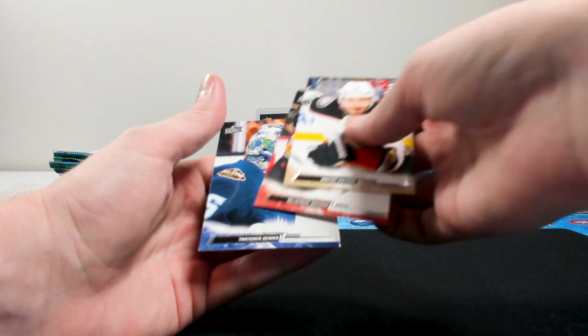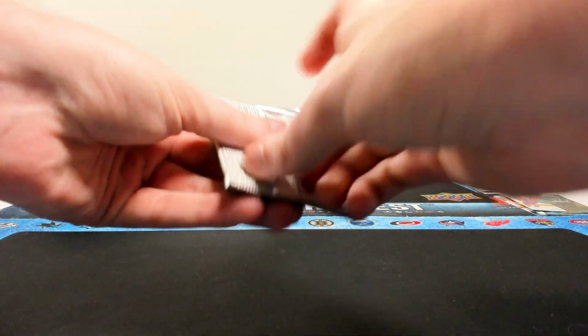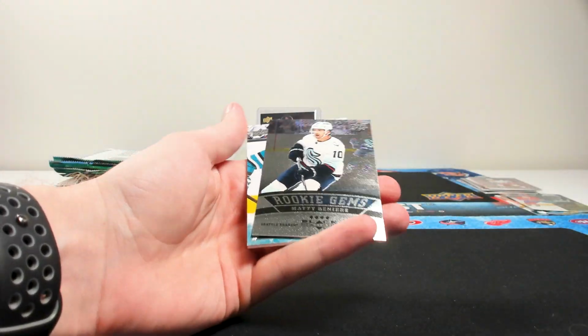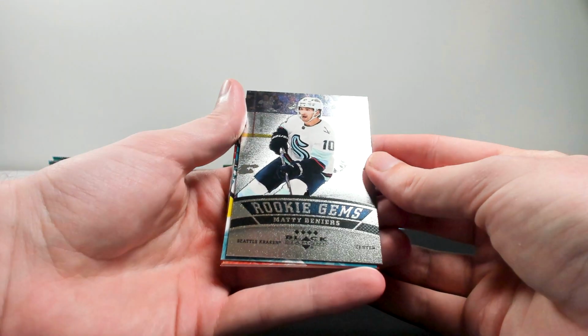There we go. It's a Demko All-Star. Next up. Rookie Gems Quad Diamond of Matty Beniers.